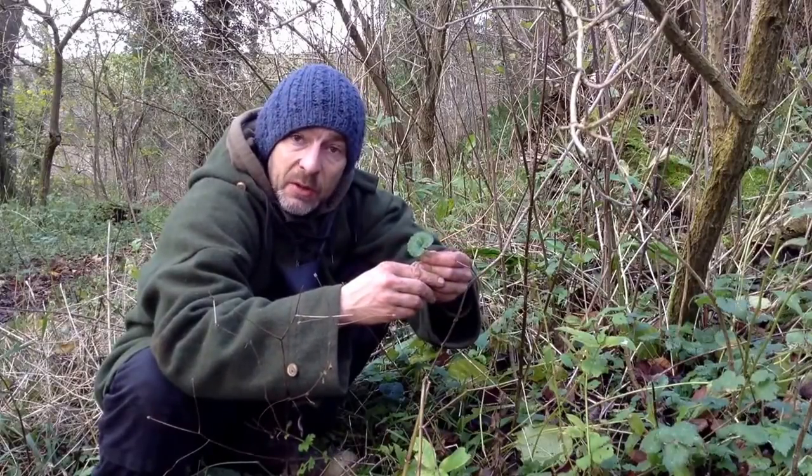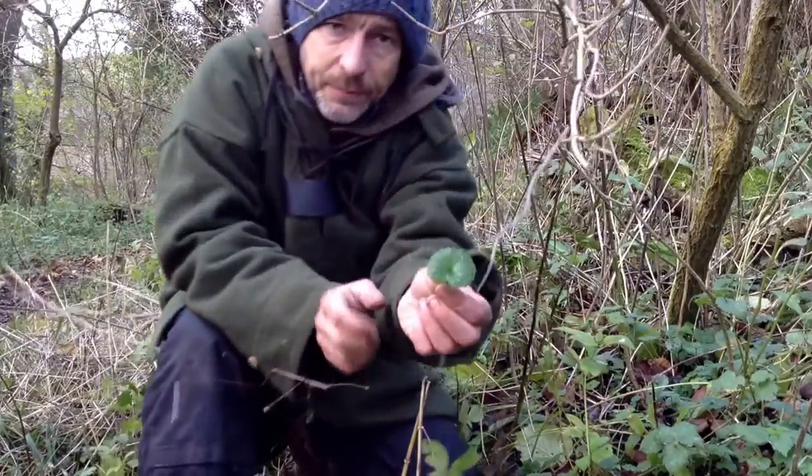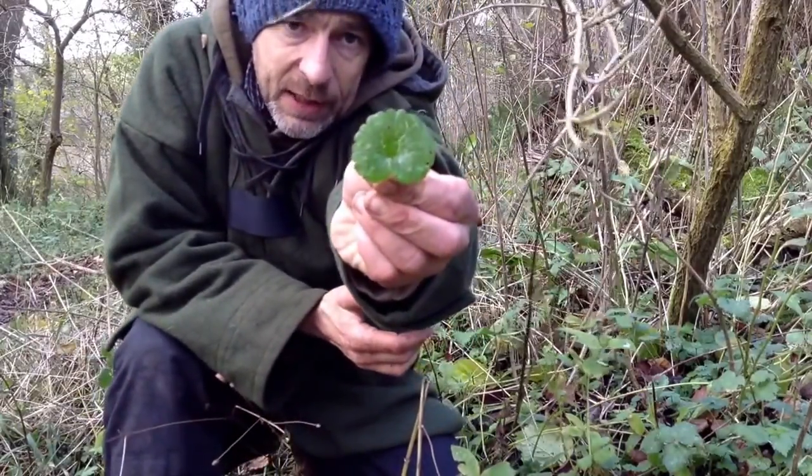the lungs that the smoke creates, or the smoke residue leaves behind. And this is called ground ivy. I'll just bring it up to the camera now and hopefully that'll come into focus.